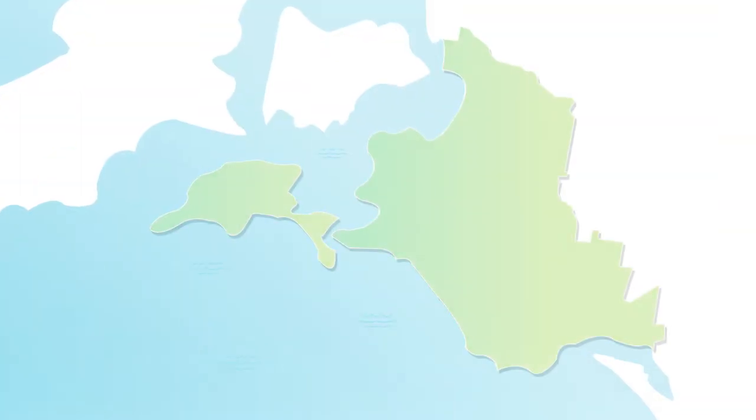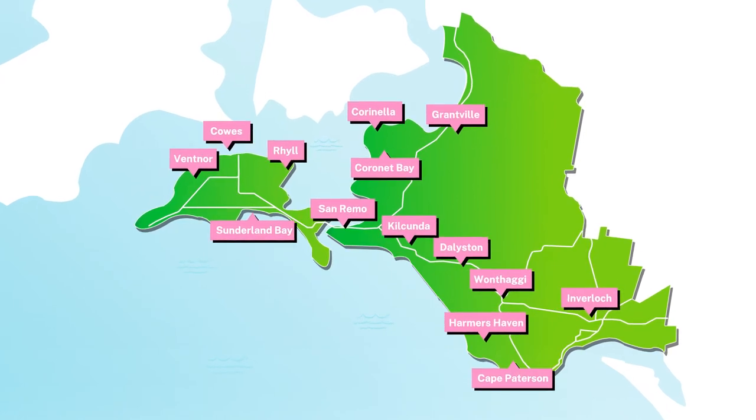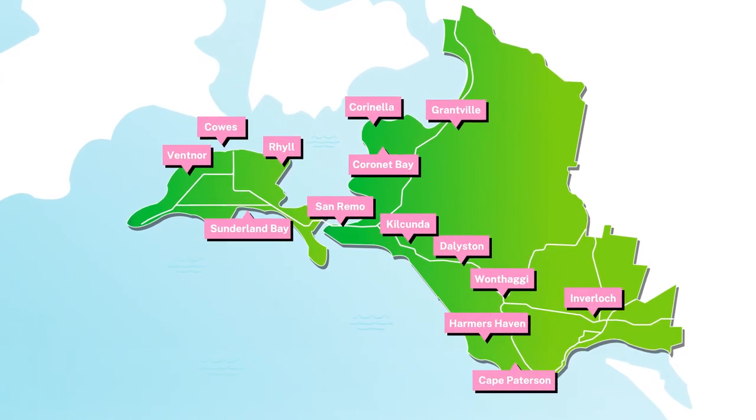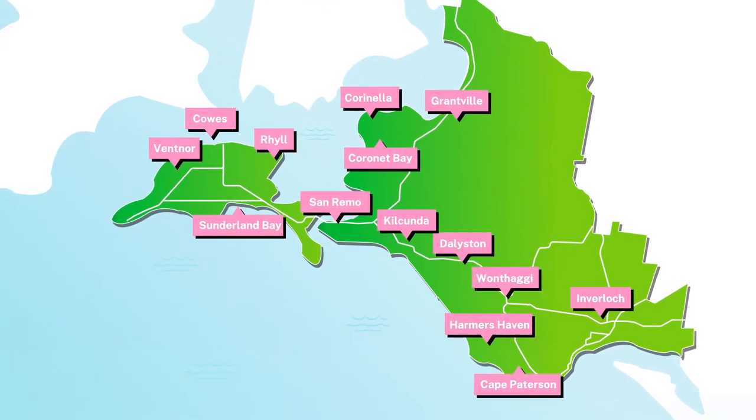We are preparing a neighbourhood character study that will assess each residential area across Bass Coast, and we need your help to ensure that we capture all of the characteristics that make your neighbourhood a special place to live.